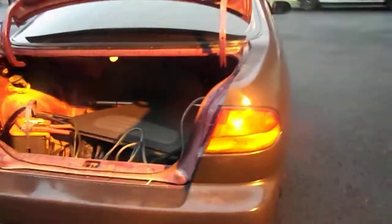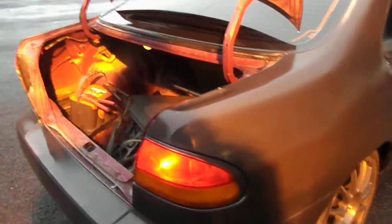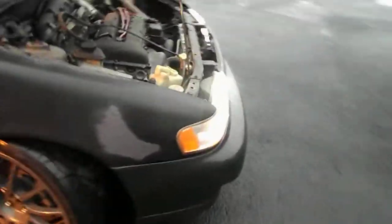Let's check the lights. That one's on. I know it's hard to see with that back light, but that one's lit. Of course, you guys already saw all those, so obviously those are lit. Okay. Let me drive it a little bit.